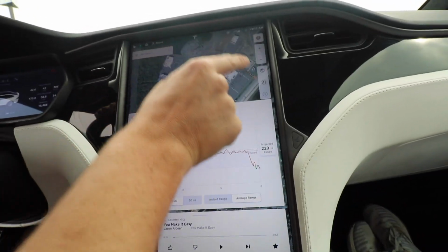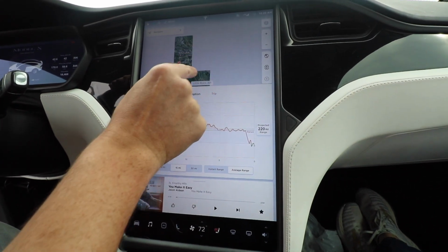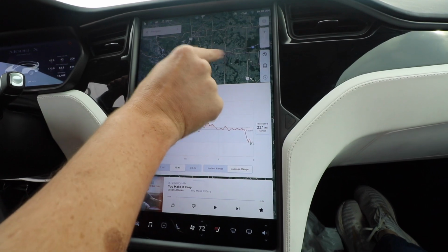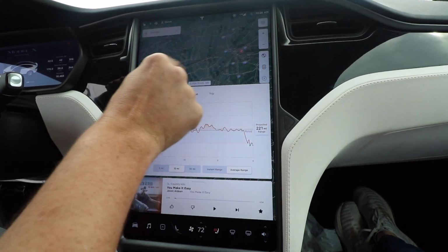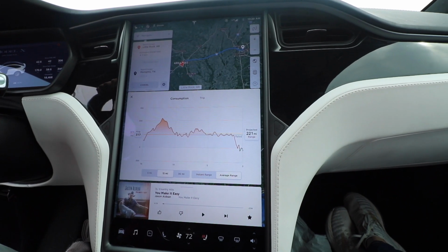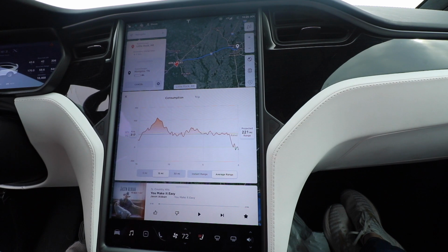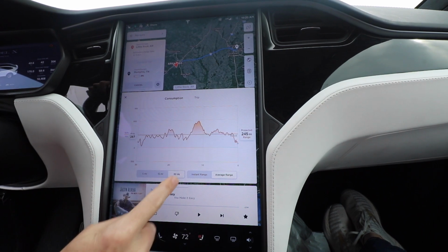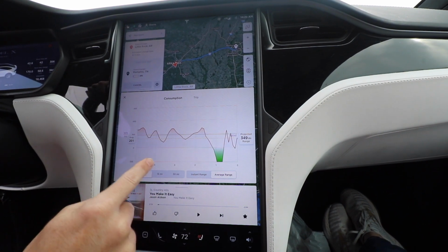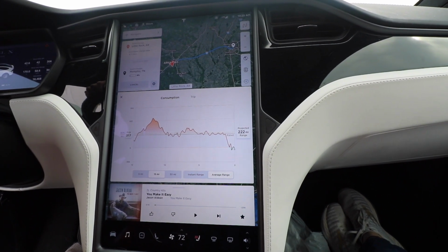So we want to go to Memphis, Tennessee. And when we do that, it says we need about 5 more minutes. That's just giving me a buffer. We really should be okay if you look at our past driving. We'll take the buffer.